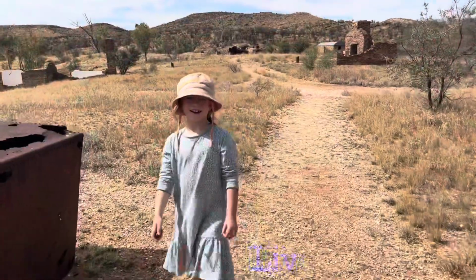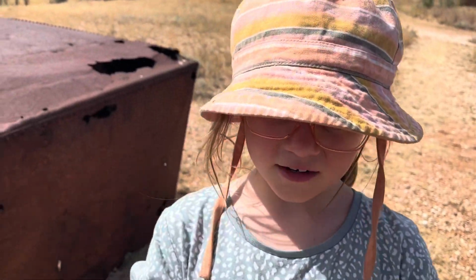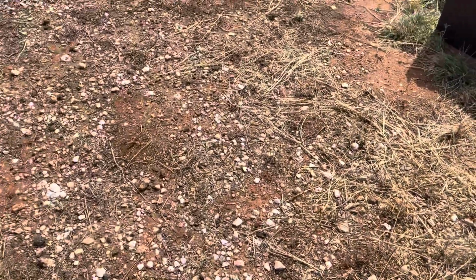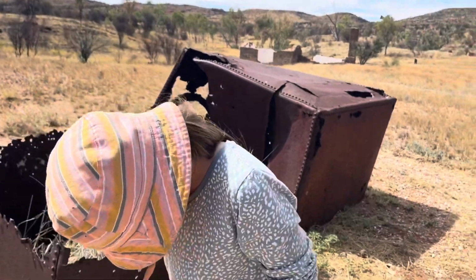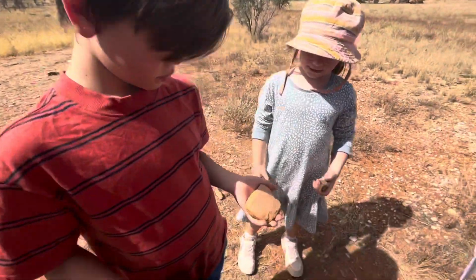What are you doing? Got one more rock. It's like crystal. Do you know what they used to mine here? These rocks. But you know what they found? Back in the day, they used to find gold and rubies. Cool. Think we can find any? No.